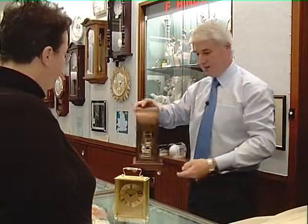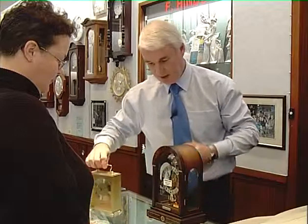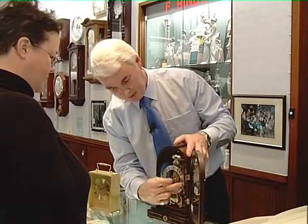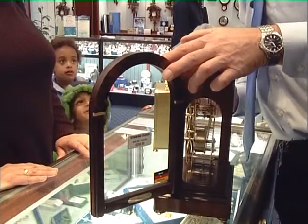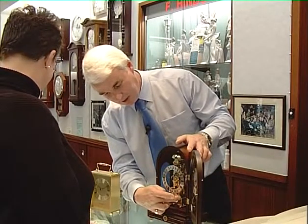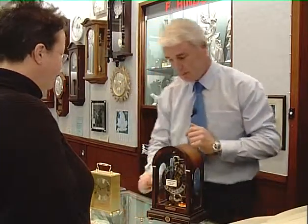Or we have these large striking clocks, and these are wind up, and every hour. Isn't that nice? It strikes. And that's got a little pendulum that goes, and that's wound up with a key. Beautiful.